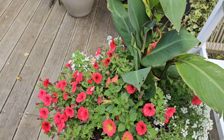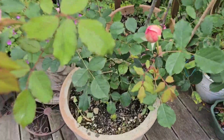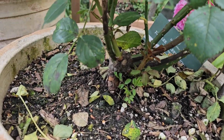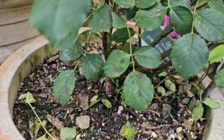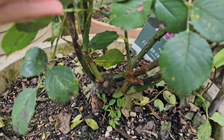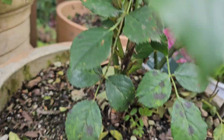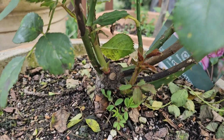And if you have any questions, oh my god, I just noticed this one. Look, oh my god, I have some new canes coming out of my Jubilee Celebration. Look at that. I didn't see this one. I thought there's only one big cane, which is this one, but it's now producing this big cane. Oh my god, I'm so happy about this.